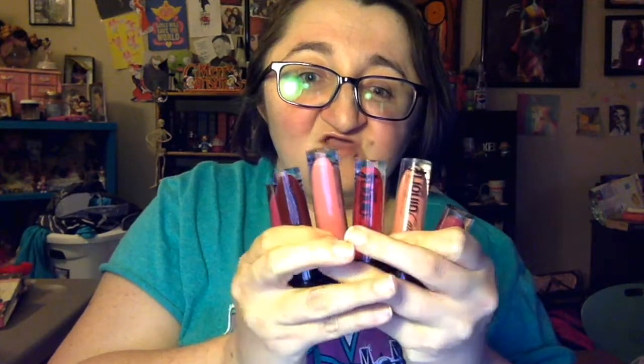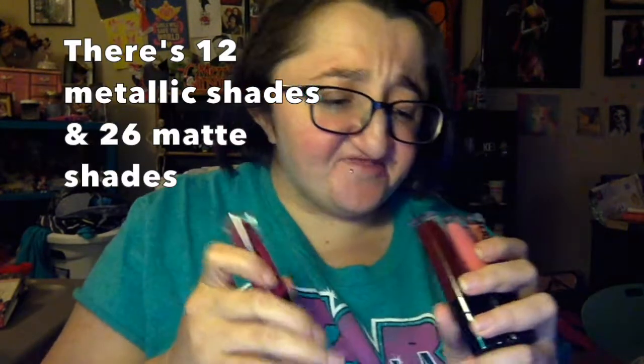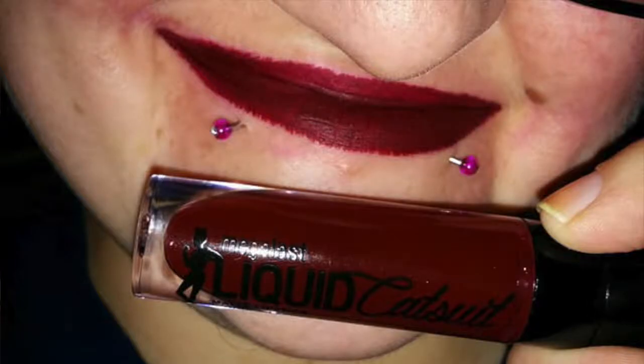It's in the name. My addiction this year, as far as Wet n Wild goes, and as far as lips go, the Wet n Wild Liquid Catsuit lip colors. These aren't all of them, but pretty close. In fact, I'm missing one. I think my Rebel Rose one is in one of my purses. This is Nice to Fuchsia, which is a nice magenta. This one is Video Vixen, which is this gorgeous, like, dark beautiful red with wine.